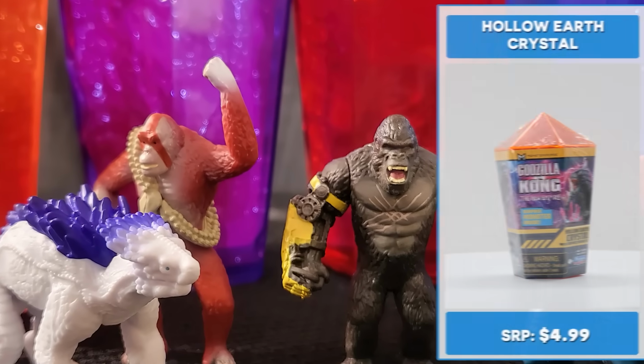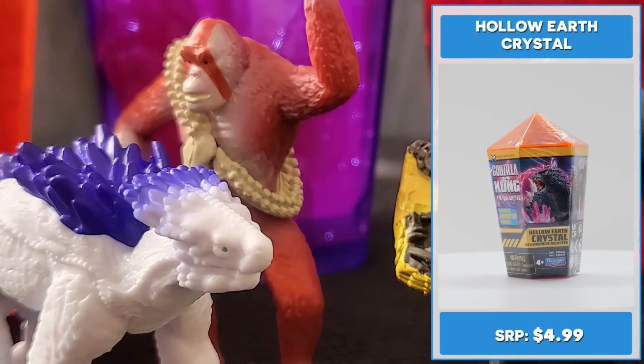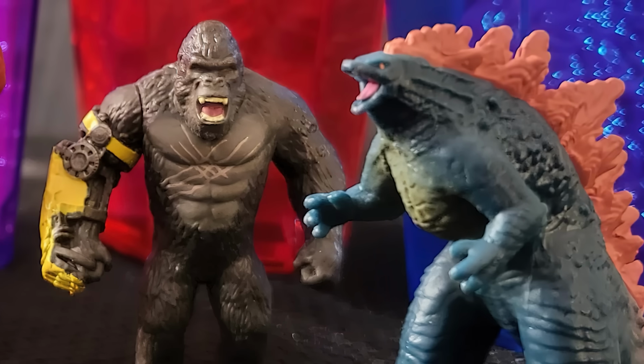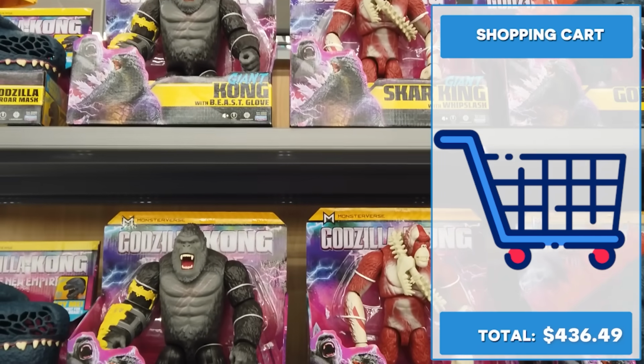Packaged inside colored crystals, each Hollow Earth crystal with surprise monster features one of 4 mystery monsters. Which monster will you find? Take a look at that bill I racked up.